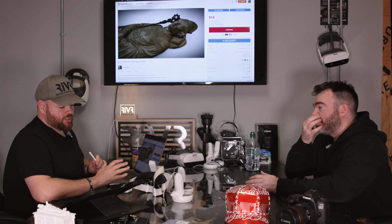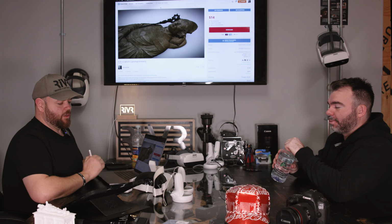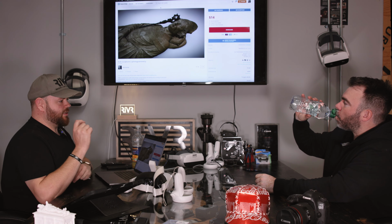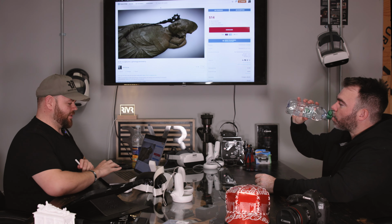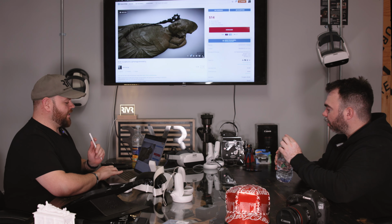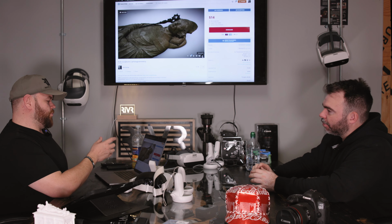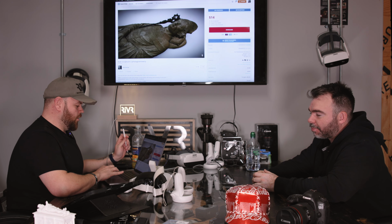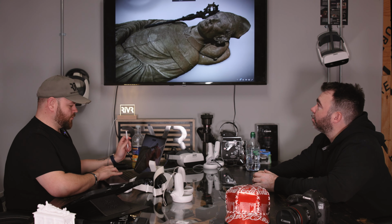I went in and said to the cathedral, as I did the museum, "Hi cathedral, can I take photos inside your cathedral?" They said yes, I said good, and then I went and scanned a few things. What they didn't know is that I was going to put the model online on Sketchfab for sale for $14, which is what we're looking at now. Let's make it full screen.